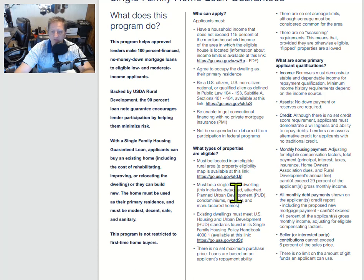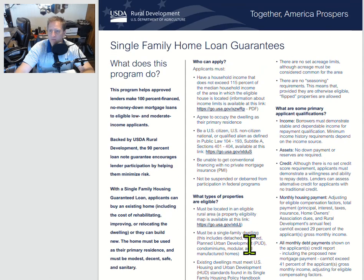The home must be used as their primary residence and must be modest, decent, safe, and sanitary. Modest, decent, safe, and sanitary. Interesting as to how those words are defined, I would think. This program is not restricted to first-time home buyers. Okay, so you don't have to be a first-time home buyer to be a USDA applicant.